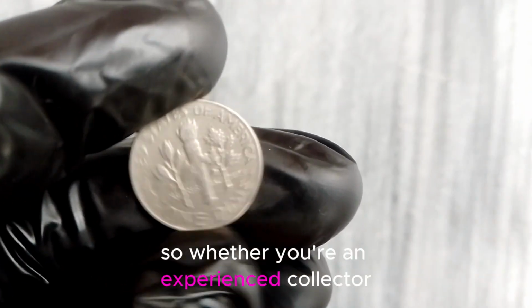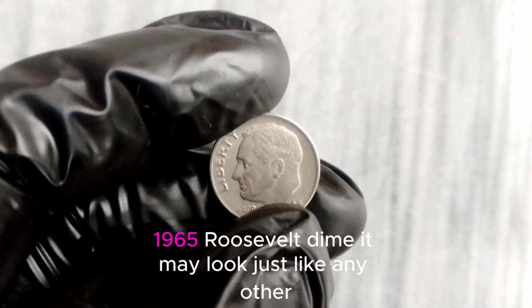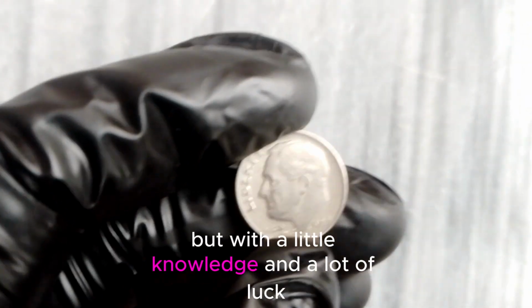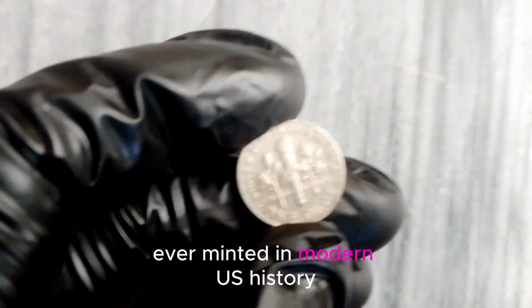So whether you're an experienced collector or a curious beginner, keep your eyes open for that special 1965 Roosevelt dime. It may look just like any other, but with a little knowledge and a lot of luck, it could turn out to be one of the most valuable coins ever minted in modern US history.